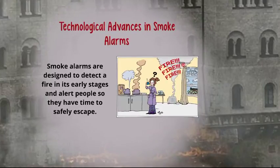Technological advances in smoke alarms. Smoke alarms are designed to detect a fire in its early stage and alert people so they have time to safely escape the dwelling unit or building. The smoke alarm industry has experienced substantial growth since the model codes began requiring their installation in one and two family buildings in 1976. Since then, fire fatalities have decreased in all major occupancies.